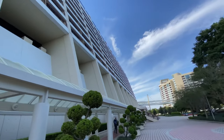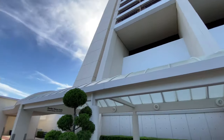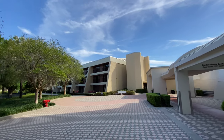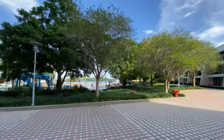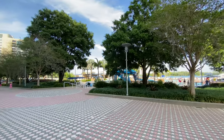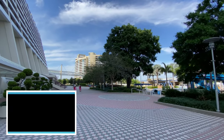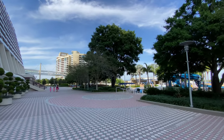Okay, so we have taken a look at Bay Lake Tower. We have taken a look at the main tower right here and all that it has to offer. We've even gone into the garden wing so I could show you the laundry here at the Contemporary. It offers so many things. Like I said, sit back by the lake to watch the electrical parade. It's just a nice, relaxing resort to me. I still say it's my favorite out of all the deluxe. And I know a lot of people are going to say, Todd, you are crazy. But I absolutely love it here.